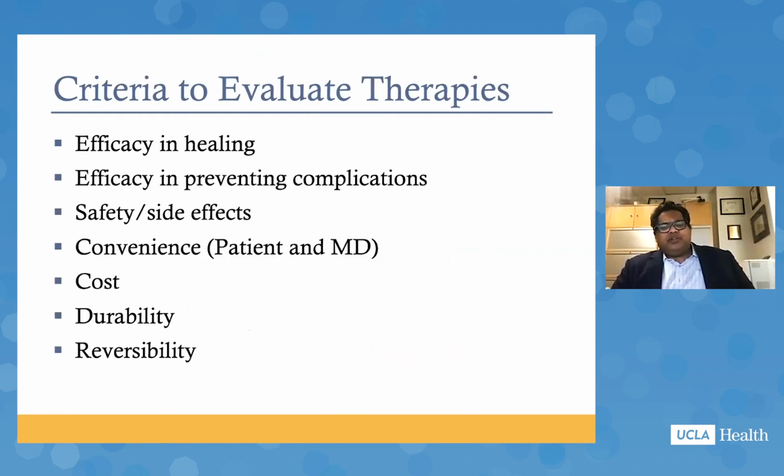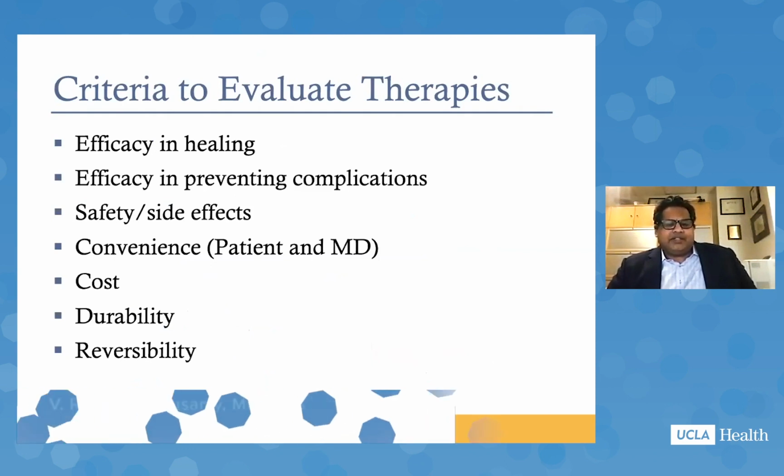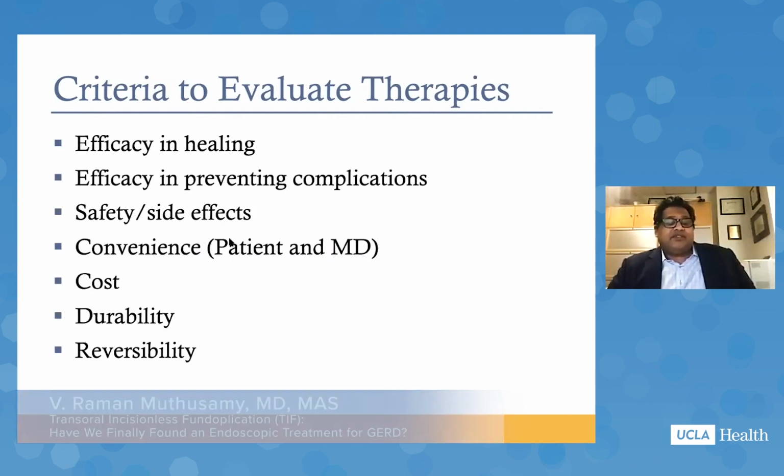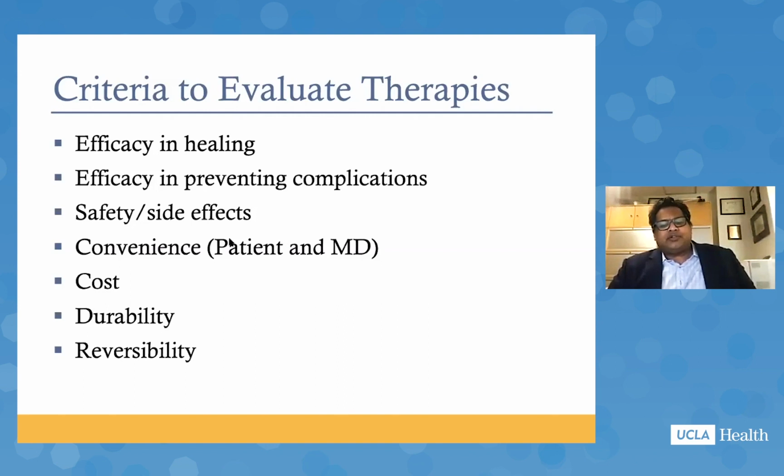So as we evaluate therapies for endoscopic anti-reflux devices, we really should look at a variety of factors. First, does it help in healing damaged tissue? Does it prevent complications long-term from developing from reflux? Is it safe, and what are the side effects? Is it convenient both for the patient and the doctor? What's the cost, and how does that cost compare to the alternatives, medical therapy? What is the durability, and what is the reversibility?